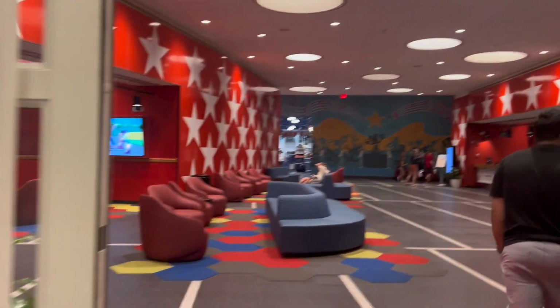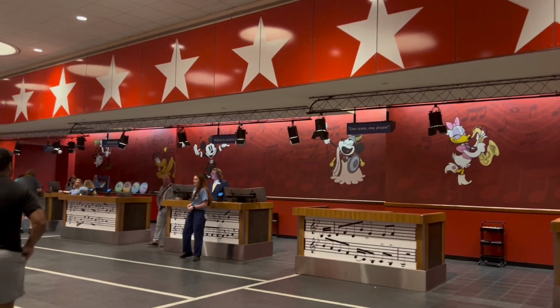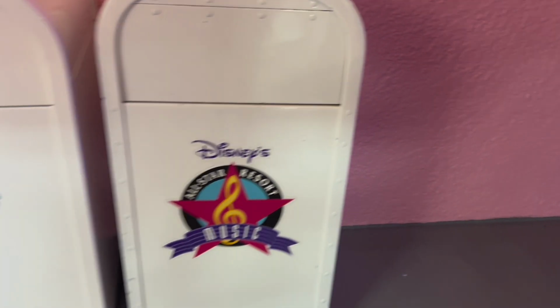So this was my entryway to the resort, and this is what the reception looks like. It was very fancy with a lot of Disney theme, of course. I am finally here in my room. It's a fairly small room, but it has all the amenities that you need. Here's a quick view from outside of my room, and as you can see, everything is Disney themed, including the trash cans.